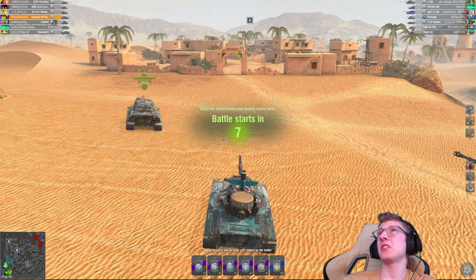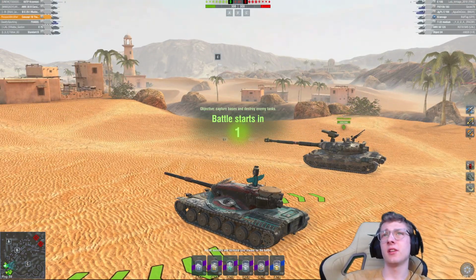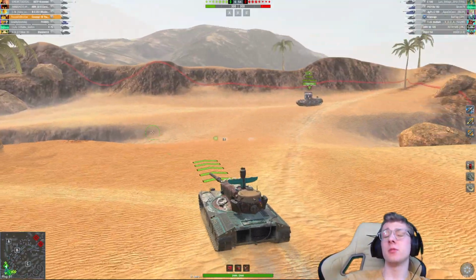Up against us, U100 and a Kron. Okay. And then they have a 183 and a Yag. That's obviously a little bit scary, but not that big of a deal. We are going to go with the standard B and the rest of the mobile tanks.